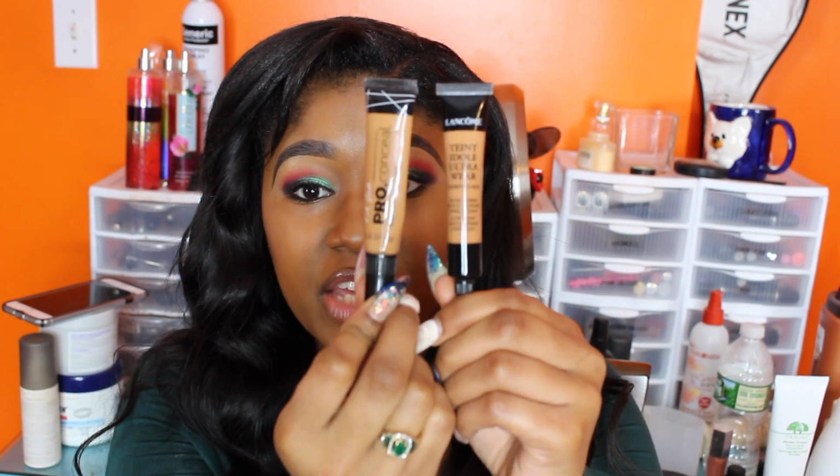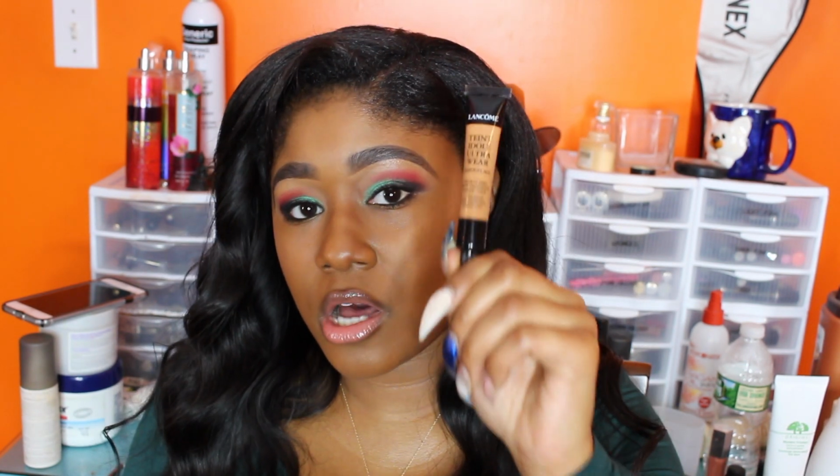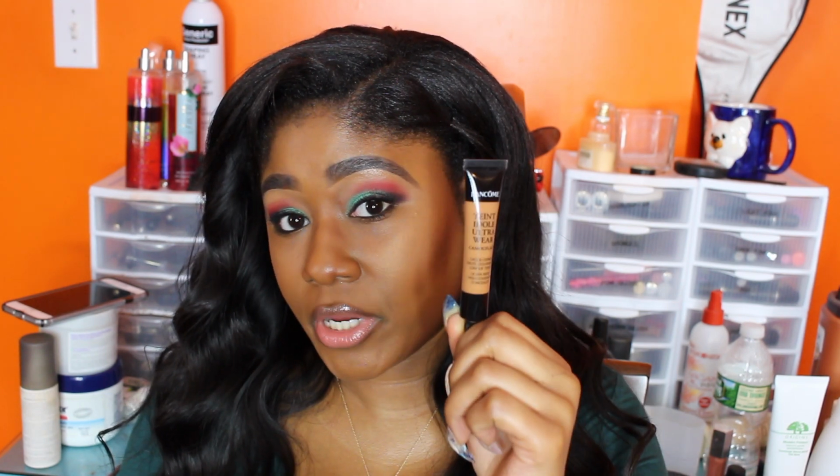I'm playing. It is definitely a dupe. This is definitely a dupe for this concealer. As you can see, they even fake look alike. So if you're on a budget, get these. Or if you lose makeup a lot, or if you just want to try it out first, get this one. But if you're on your splurge tip, definitely get this Lancome Tawny Doll Ultra Wear Concealer.